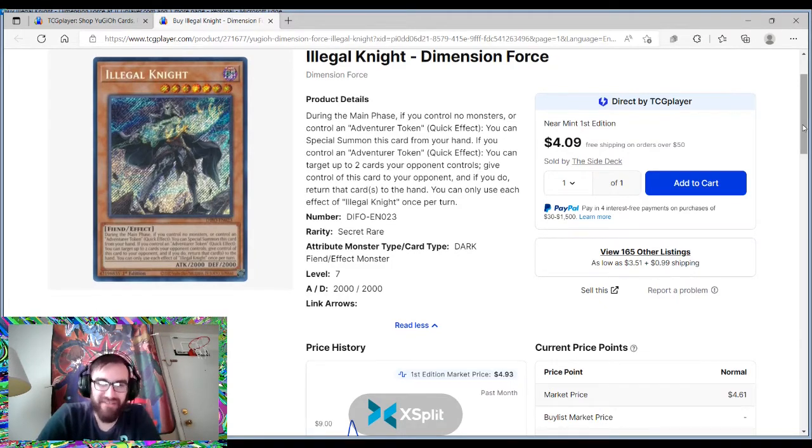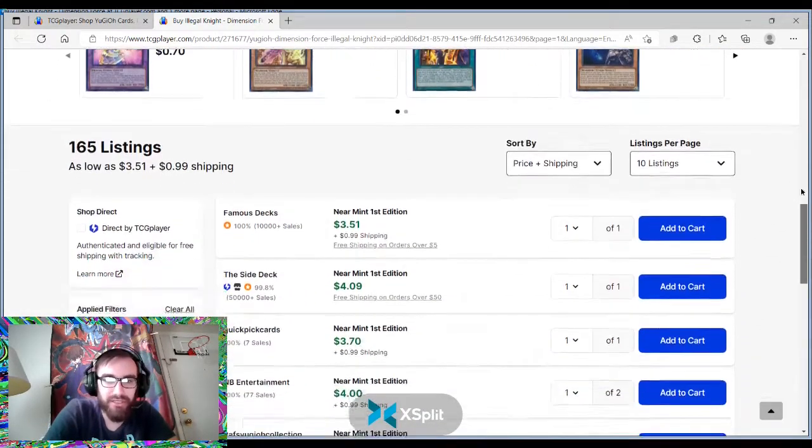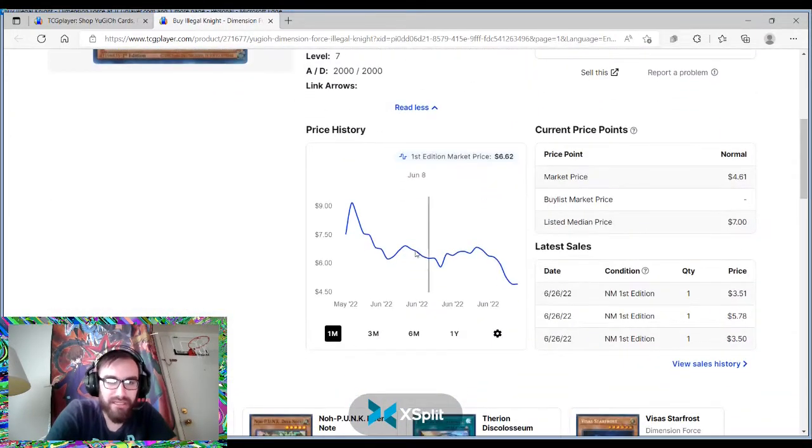It's level 7 too. That's so awkward. Because if it was level 4, we could do things. If it was level 8, we could do things. I mean, it's a Fiend. Shout out DDDs, but I don't know if DDDs are DDD Adventure. I don't know if that's a thing. Feels like it should be, but I don't think it is. I don't think this card's gonna really do much of anything as far as value is concerned. I don't really see it getting back to the $7-8 mark.